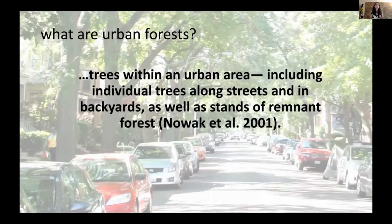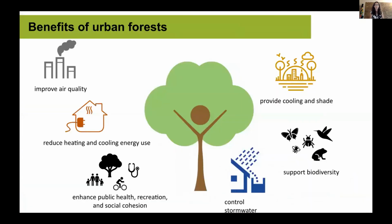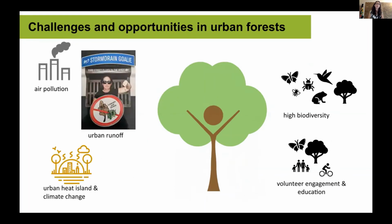I want to start with thinking about what urban forests are. I'm going to use this definition: trees within an urban area, including trees along streets, in backyards, as well as stands of remnant forest within the urban network. Now, there are many benefits of urban forests. They range from enhancing public health, recreation, and social cohesion, to supporting biodiversity and mitigating urban heat islands by providing cooling and shade. I think urban forests present both challenges and opportunities to forests and to studying forests.